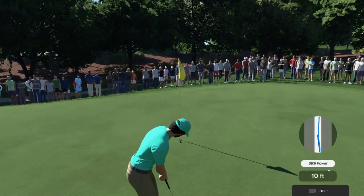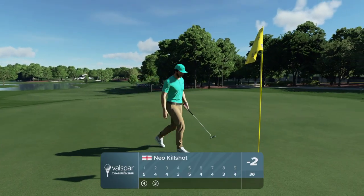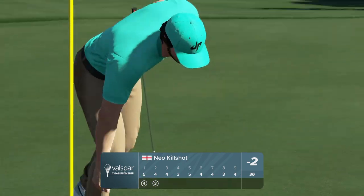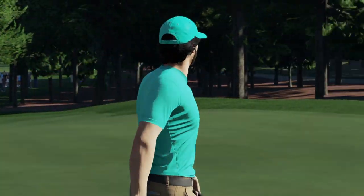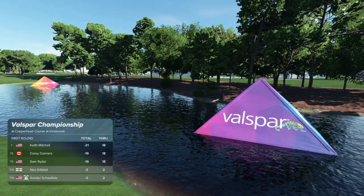This really looks good. The putt drops, and that's back-to-back birdies. Kind of like it. Two in a row. He's feeling it. Well, good move there. Anything north on the leaderboard's always pleasant.